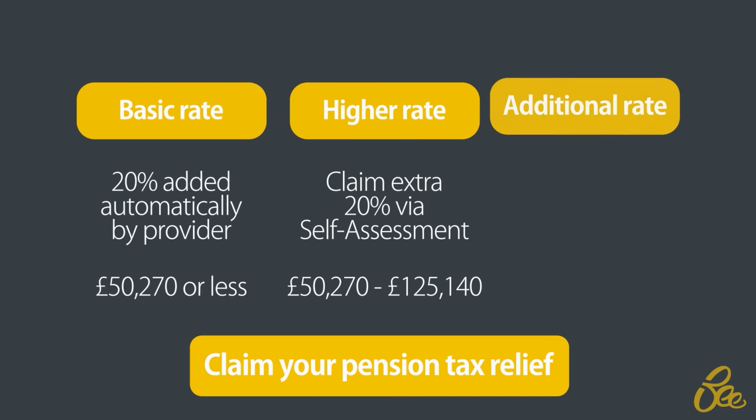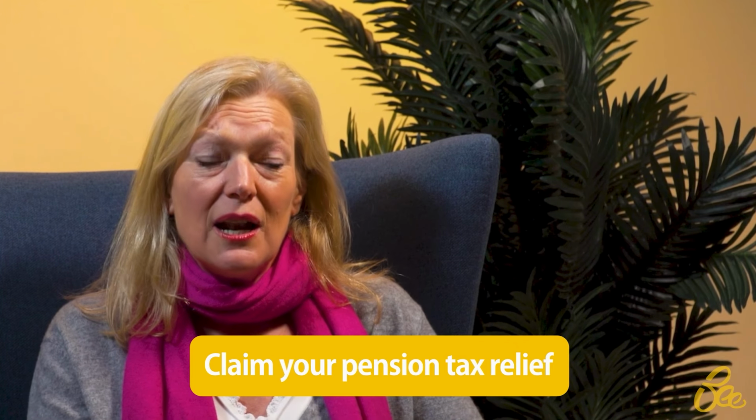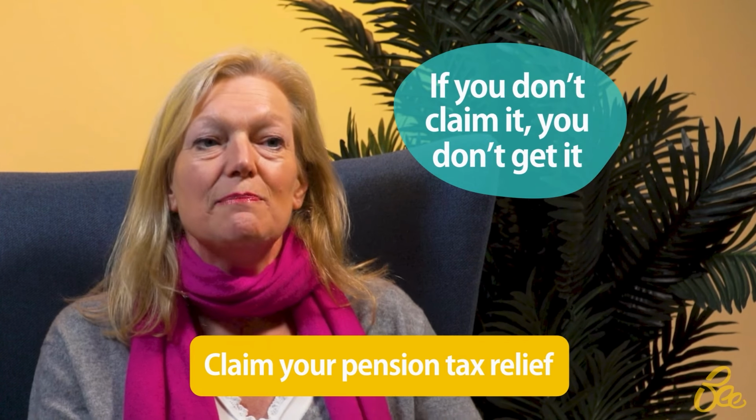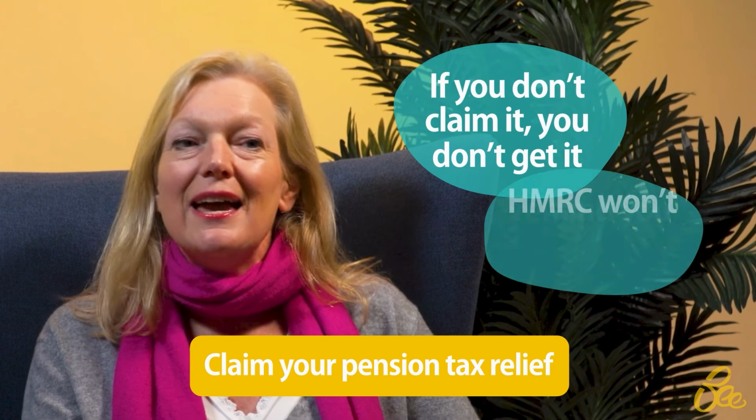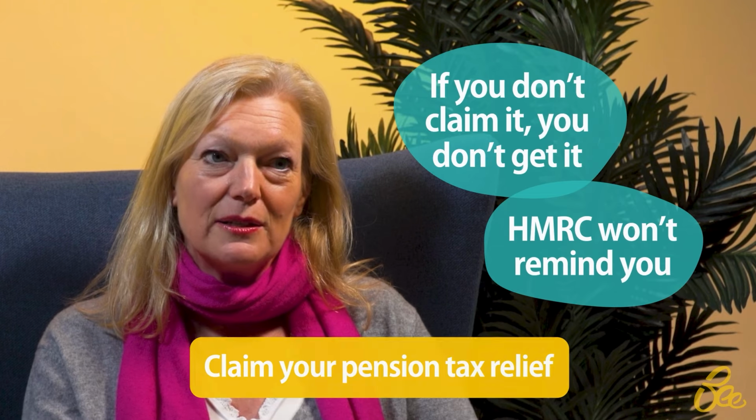And if you're an additional rate taxpayer earning above £125,140, you can claim back even more, an extra 25% tax relief back. If you don't claim it, this is really important, you simply don't get it. And HMRC is not going to remind you, so don't let it slip your mind.